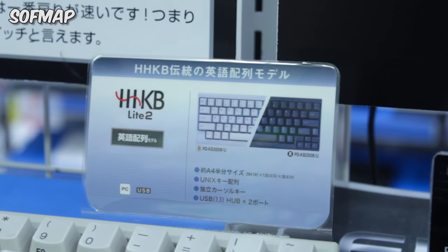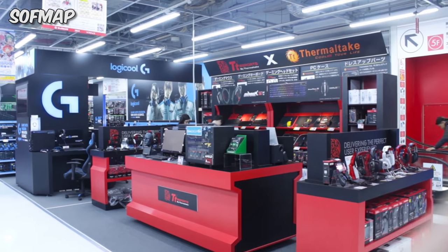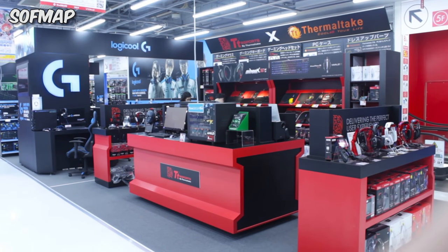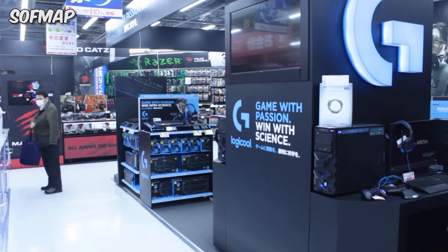But there's also the mainstream mechanical keyboards from Razer, Logitech, SteelSeries and all those other brands, but they're in their own sections and booths. Another nice touch is that there's key switch testers at most of these stores.